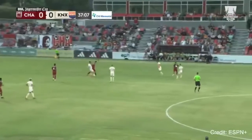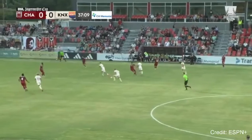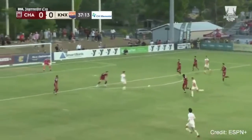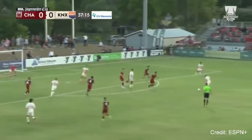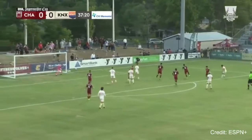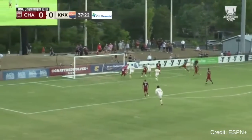Again, One Knox, that duel at midfield, saw this a lot. One Knox, you credited the midfield winning the ball here. Nice combo play, taking it into the box. But again, Chattanooga coming up with some good defense here as well. But good to see the ball movement by One Knox, especially so deep.